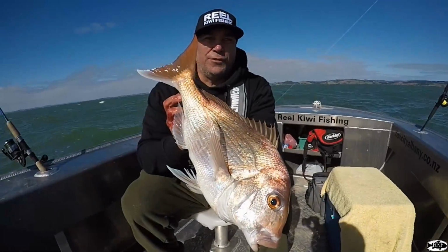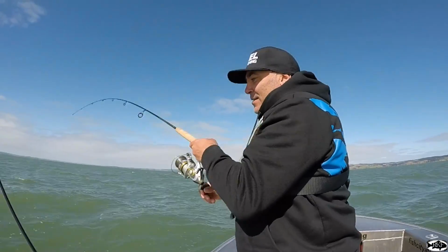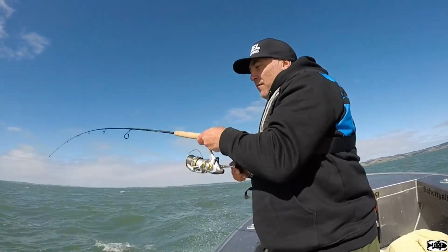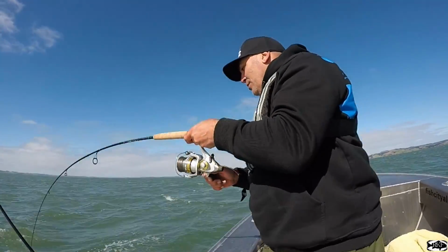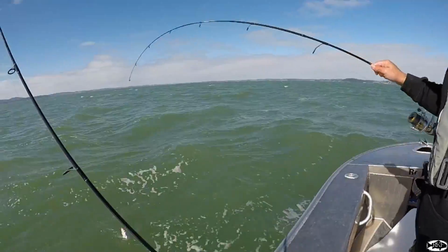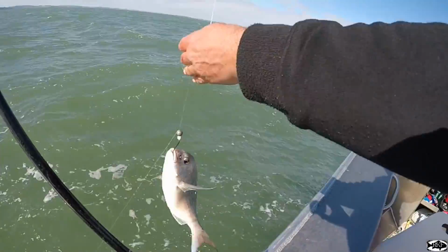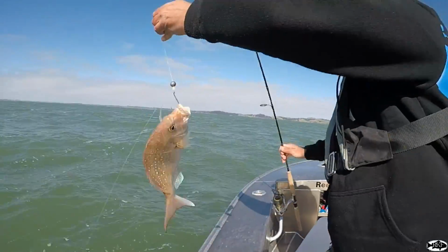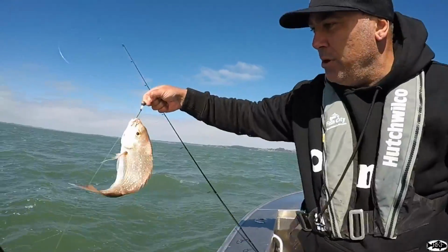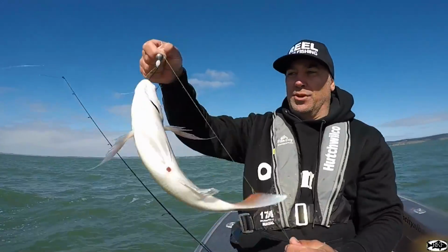Yeah, he's a nice little fish. Feels like a gurnard this time, which would be great. Nice snapper before, and hopefully a nice gurnard. Oh, another little snapper. It's a bit small for what we normally take, but he's definitely takeable. He'd be around that sort of 35.